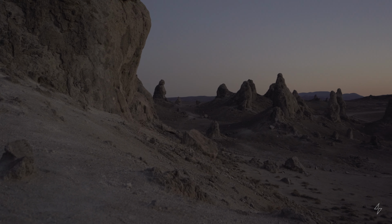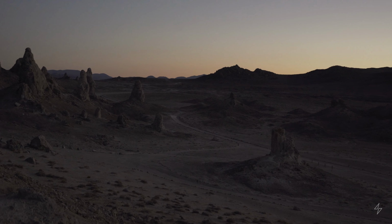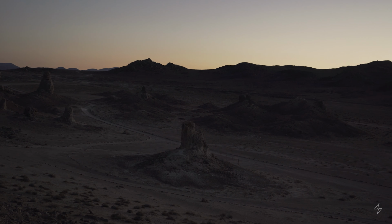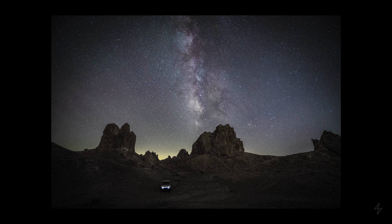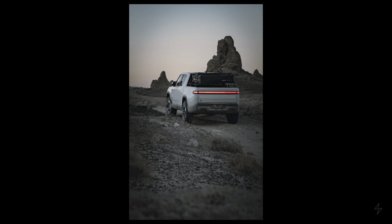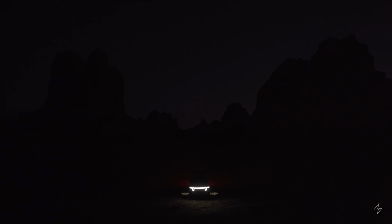This is a location I will definitely be coming back to camp at. Not only are the formations really amazing to look at, but the stars at night here are incredible. After staying here way later than I had planned, it was time to end this adventure and head back home.